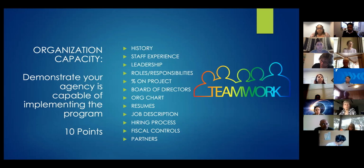What is the history of the organization? Have you ever created an arts program? Have you ever created a juvenile justice program? Have you ever created a teen pregnancy prevention program? Do you have staff on board that has done this in their past? Do you have staff on board that has experience in what you're doing? What's your leadership like in your organization? Do you have a CEO? Do you have an executive director? What does that look like?